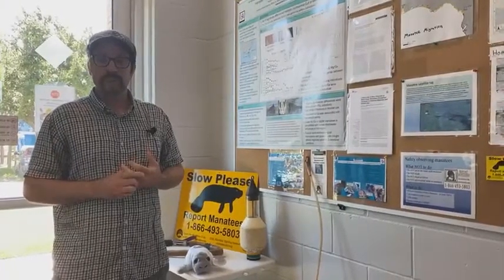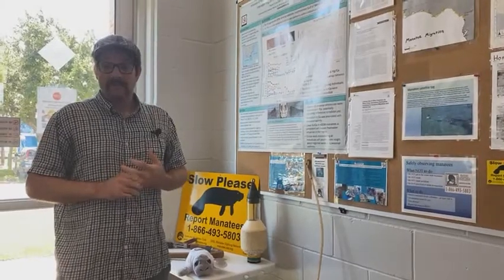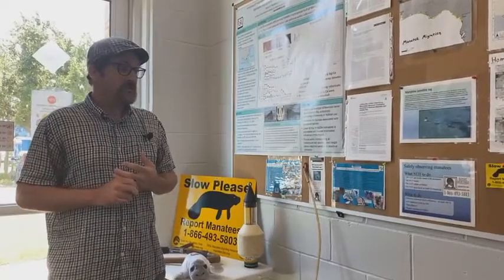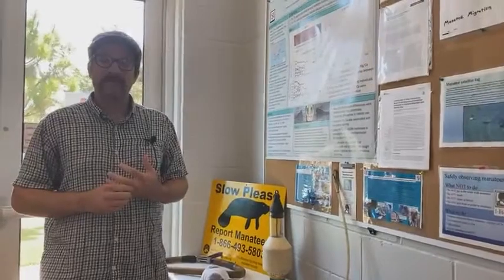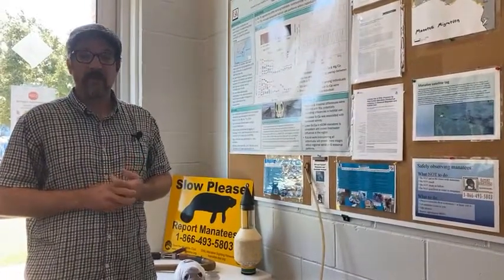And so maybe from some of those photographs you might be able to identify individual manatees that you've identified before? Yes. If you have a good picture of the manatee, oftentimes they will have scar patterns on their back that we can identify them from.